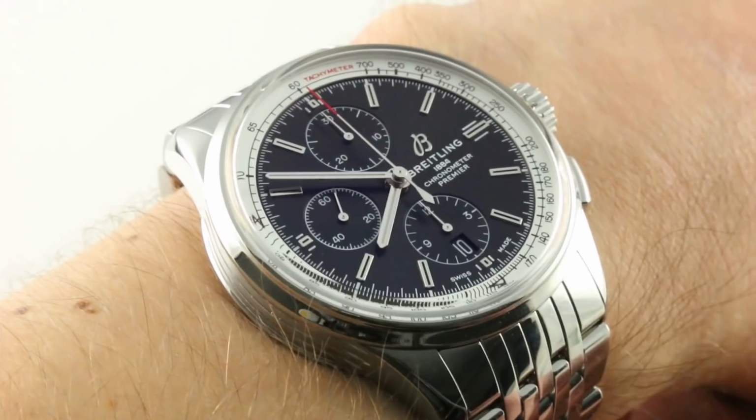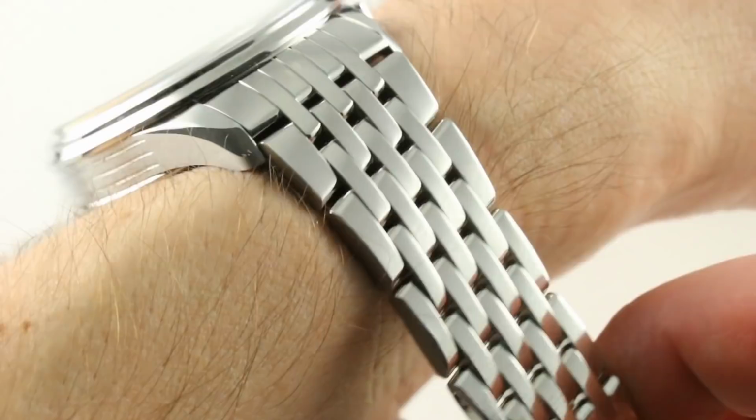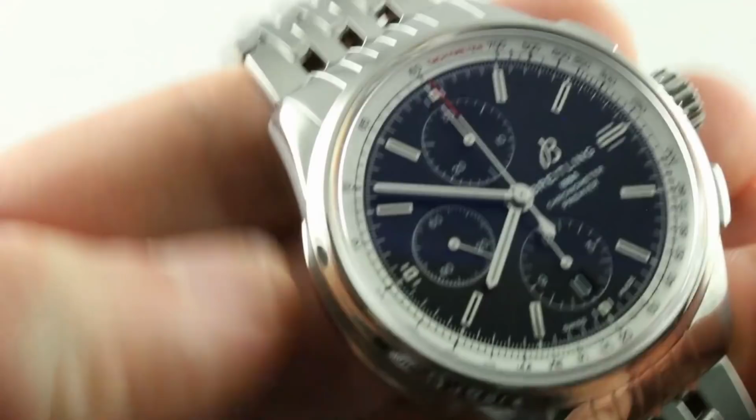Important to note that, as seen on the bracelet, the watch costs $6,550 at the time of filming. So right in the meat of the market, this is priced below the Premier B01 Chronograph 42 and above some of the more basic models, namely the Automatic 40.